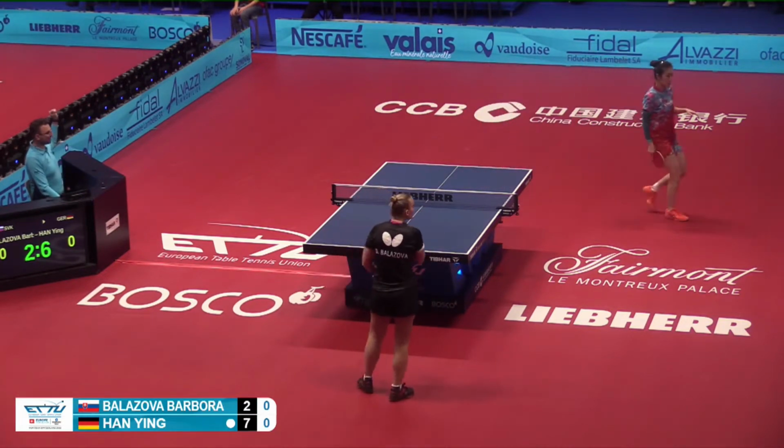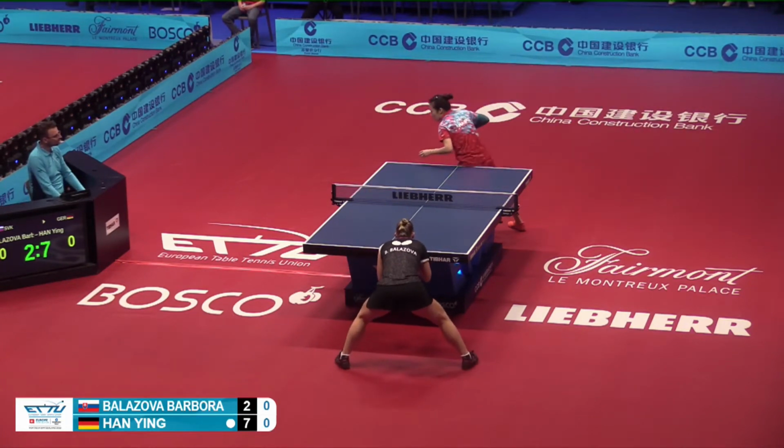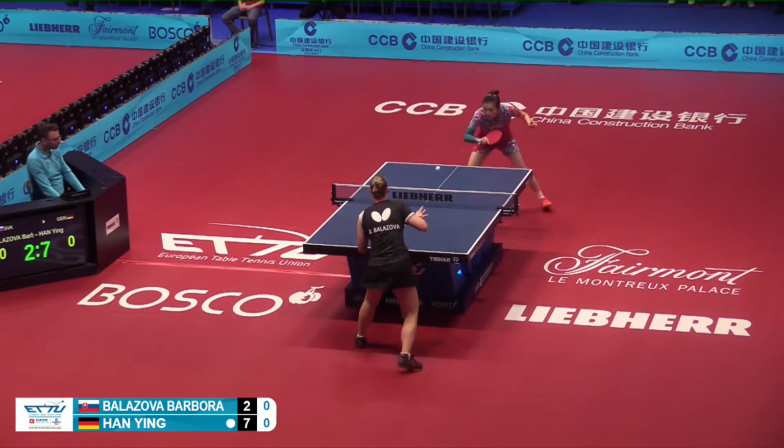There's the punch from Han Ying. An attacking shot from a modern defensive player. Who's your favourite defensive player?